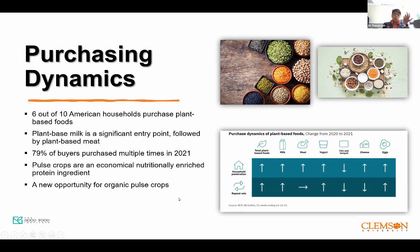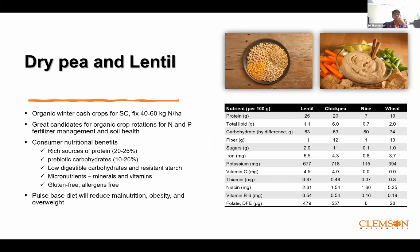So here is the new opportunity for pulse growers and pulse processors, having pulses as a major ingredient for protein production. Let's look at dry pea and lentils, what they are and what the nutrition quality is compared to the cereals. For South Carolina organic pulse crops, we use it as a winter catch crop. So mostly farmers grow these crops in January and they want to harvest it in May or early June before the heat comes in, like the hot summer.